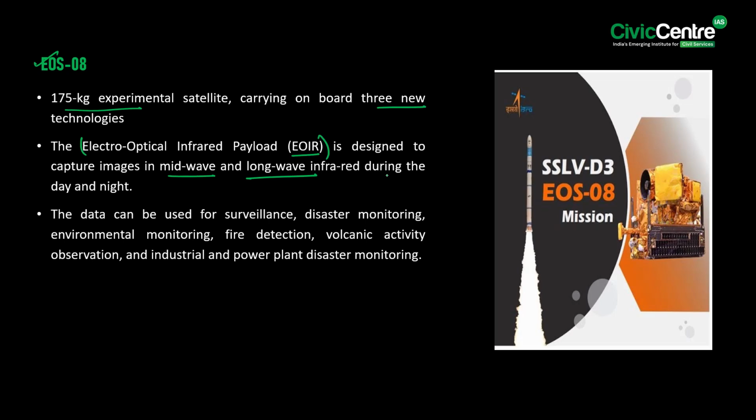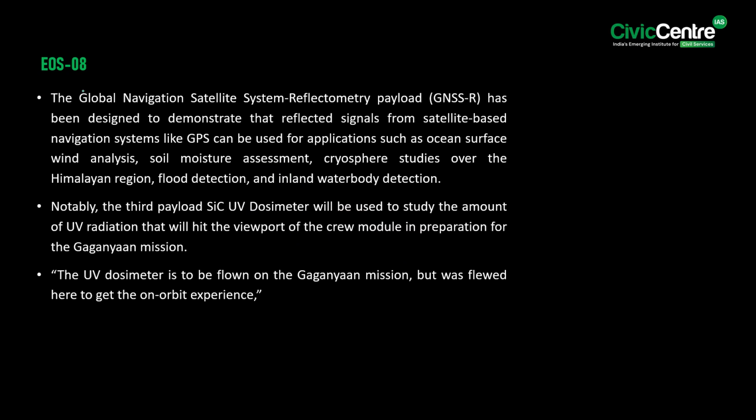Notably, the data can be used for surveillance, disaster monitoring, environmental monitoring, fire detection, volcanic activity observation, and industrial and power plant disaster monitoring. Then the Global Navigation Satellite System reflectometry payload, which has been designed to demonstrate that reflected signals from the satellite-based navigation systems like GPS can be used for applications such as ocean surface wind analysis, soil moisture assessment, cryosphere studies over the Himalayan region, flood detection, and inland water body detection.